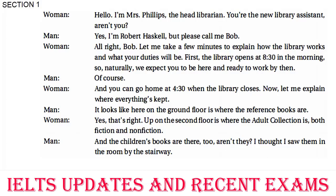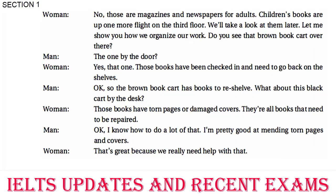Now, let me explain where everything's kept. It looks like here on the ground floor is where the reference books are. Yes, that's right. Up on the second floor is where the adult collection is, both fiction and non-fiction. And the children's books are there too, aren't they? I thought I saw them in the room by the stairway. No, those are magazines and newspapers for adults. Children's books are up one more flight on the third floor. We'll take a look at them later.